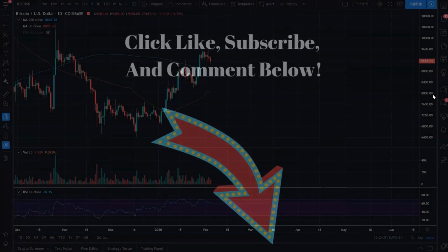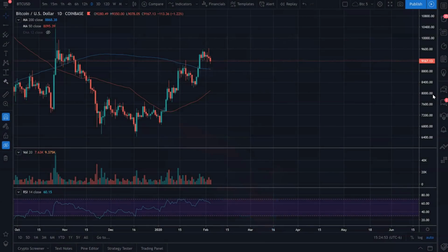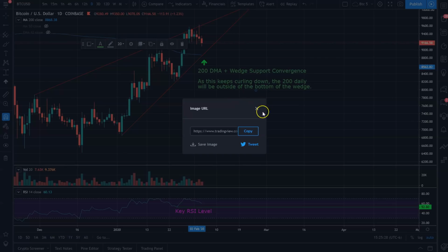So it's been an interesting 24 hours for the market, and I'm going to dive into Bitcoin. Also going to dive into altcoins a little bit more today and talk about some of the stuff I see going on there. And yeah, let's do it. The first chart we're going to look at is the daily chart of Bitcoin. So I went ahead and pulled that up here.